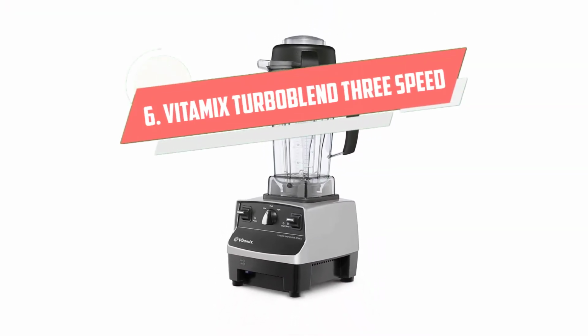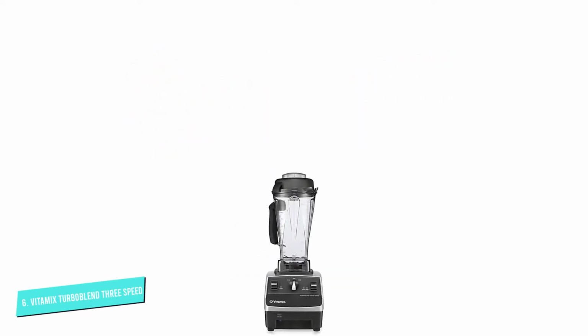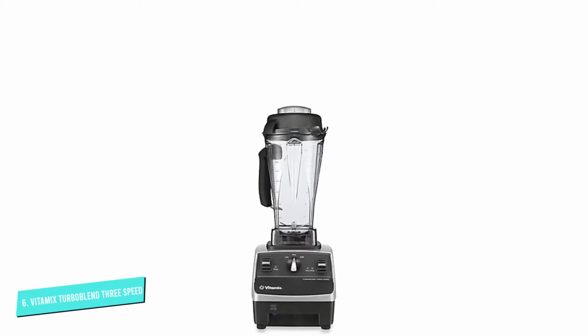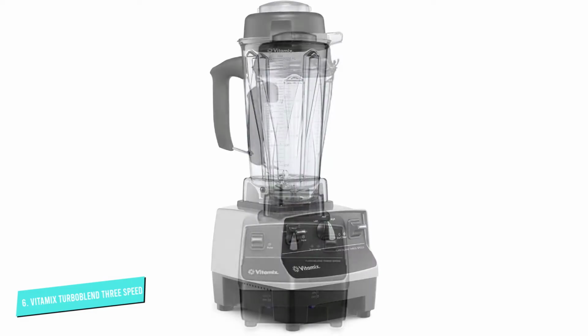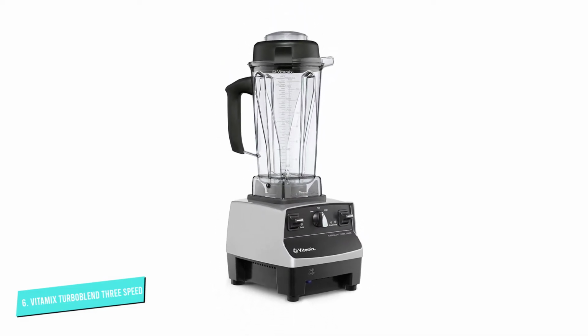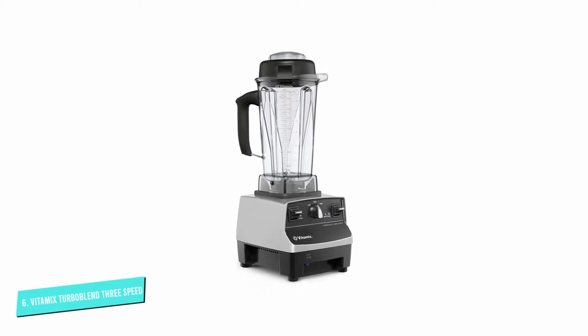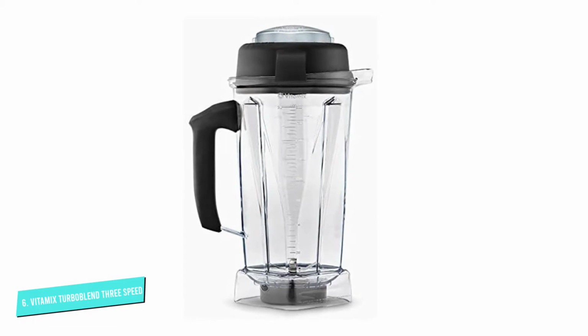Number 6. Vitamix Turbo Blend 3-Speed. Let's be honest, since Vitamix blenders are the gold standard, they carry high price tags. You can still get Vitamix quality blending power while saving a chunk of change by choosing one of the pared-down, non-digital classic models, called the Legacy series, over more expensive models from the Ascent series.